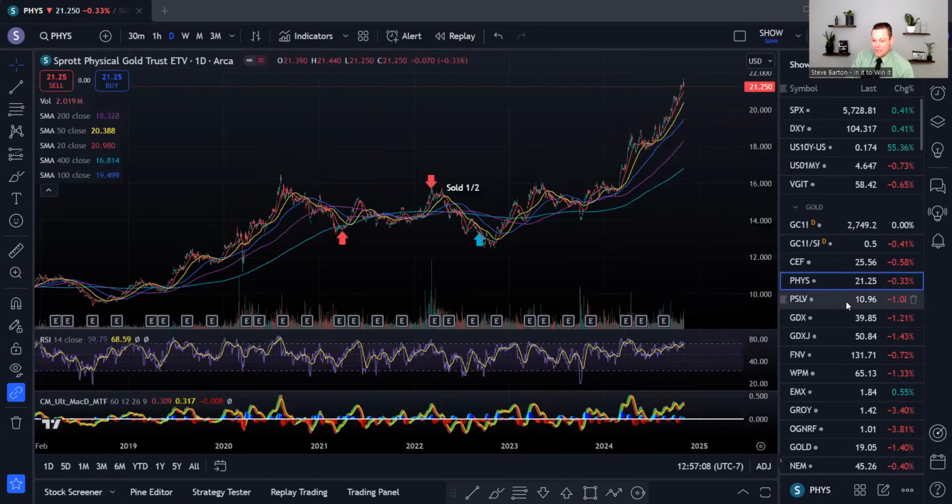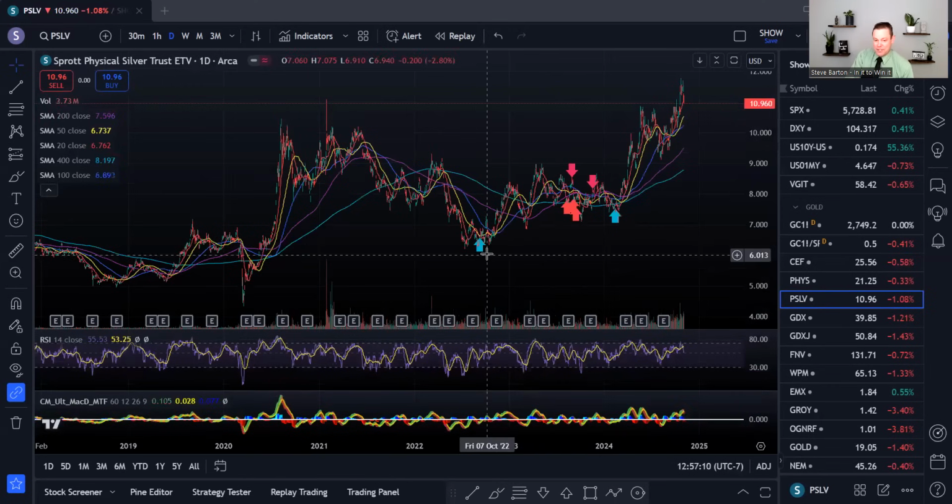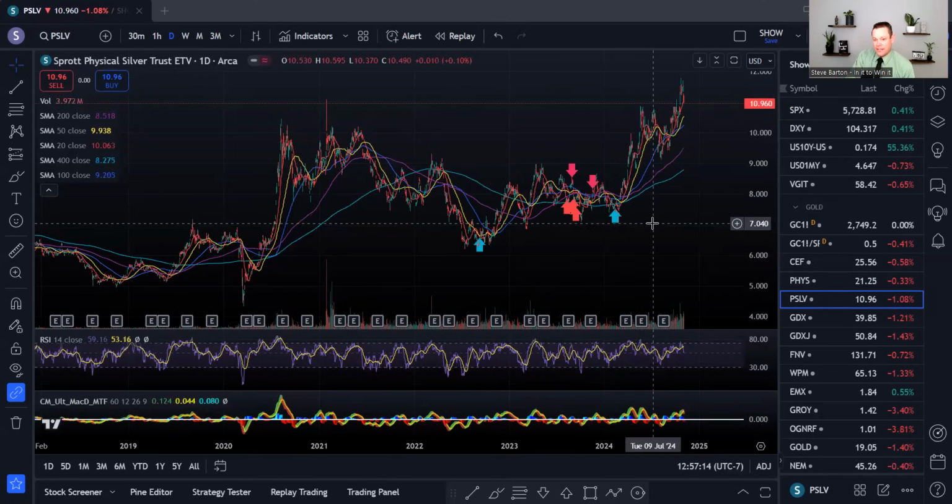Here's another one, PSLV. This is a Sprott Physical Silver Trust. So these are places that you can store cash in times of inflation. In times of deflation, you probably don't want to touch them. I hope somebody got something out of that. Another way you can do it is physical gold and silver.